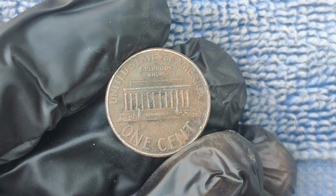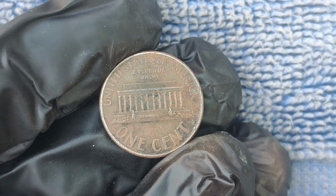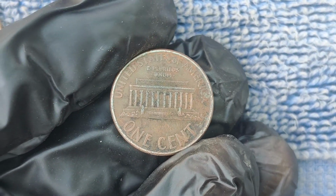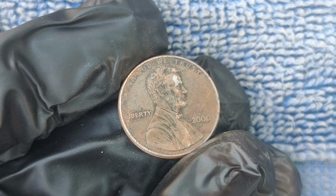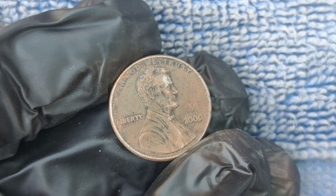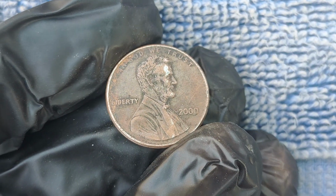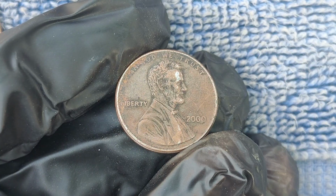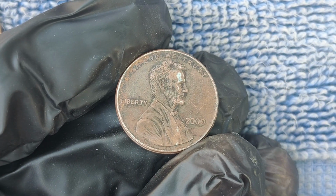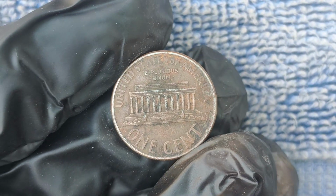The 2000 no-mint mark Lincoln penny stands out because of an error that occurred during the minting process. Normally, every penny made in the United States is stamped with a mint mark indicating where it was produced, either at the Philadelphia, Denver, or San Francisco Mint. However, for a brief moment in 2000, some pennies were struck without any mint mark at all. This small oversight led to a very limited number of these coins circulating in the market, which makes them incredibly rare and highly sought after by collectors.